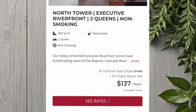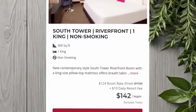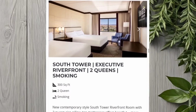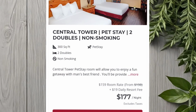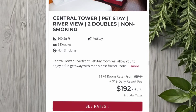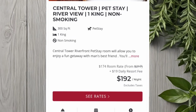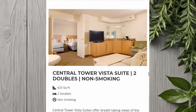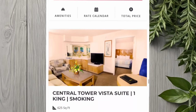Seriously, they get kind of pricey, but of course, these are weekend rates, and they're always more expensive than weekday rates. They're going to give you the complimentary rooms from Sunday to Thursday normally. But look, here's a 2 full-size bed pet stay room for $177. And they're full-size, but they're tiny. I don't really think that they're even full-size or double-size. They're like a little bit bigger than twin. Seriously. We got that by accident.